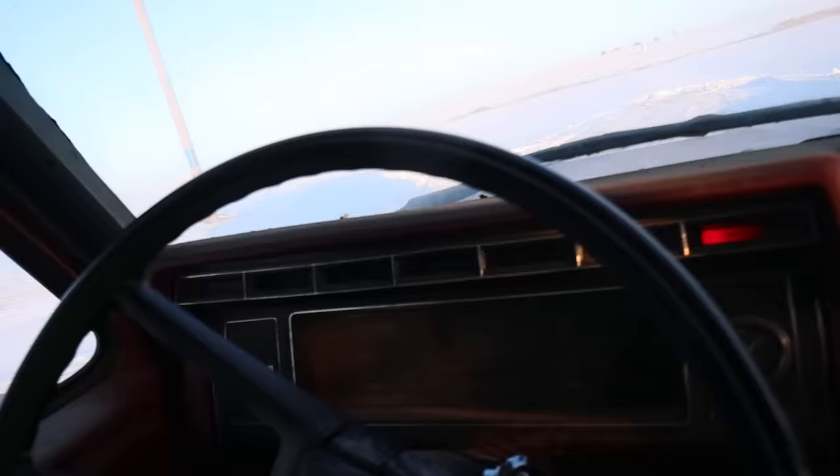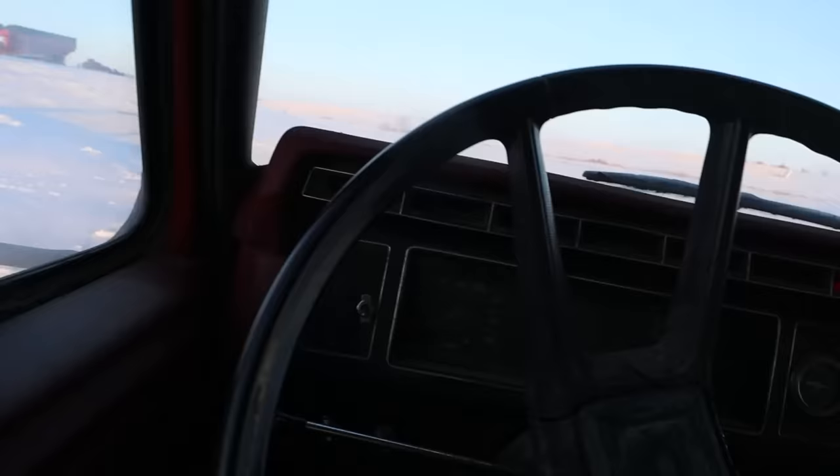Don't take out the utility poles, Cole. I'd help if I was in the right gear. Ah, now we're stuck. Grind them till you find them.